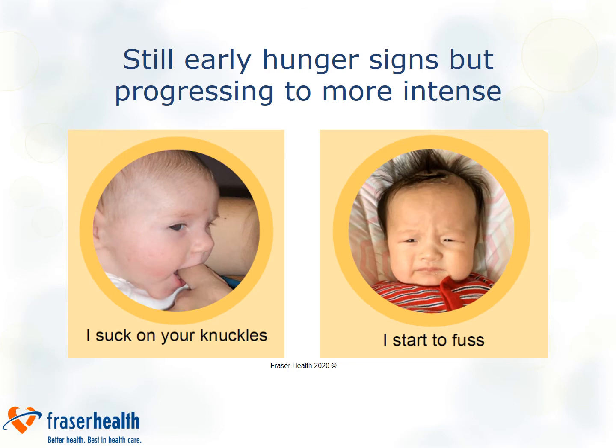As baby becomes hungrier before getting access to the breast, hunger cues become more evident and easy to recognize. The images you see here show that baby is becoming a bit more concerned and needs to be fed, actively showing you this hunger with his behaviors.